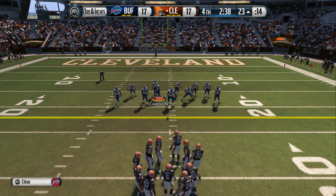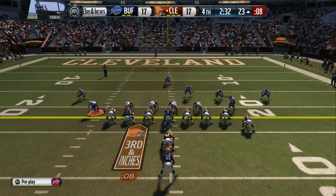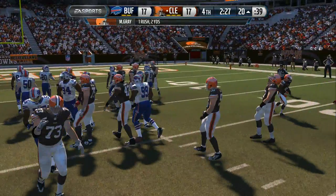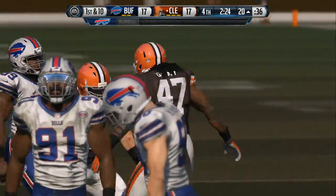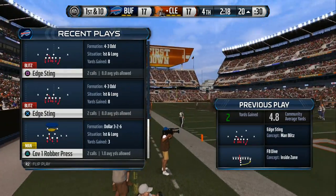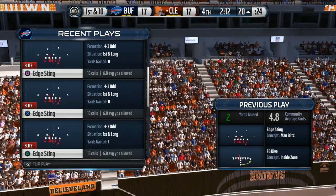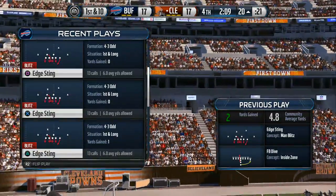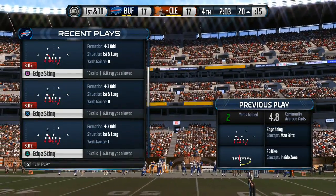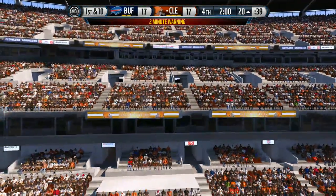Third down on the way. Tie game here in the late going, and the defense needs to make a stop. They cannot give up the big play right now. Two minutes remaining in the game.